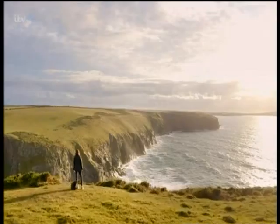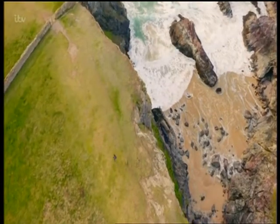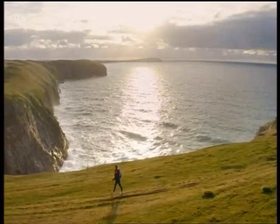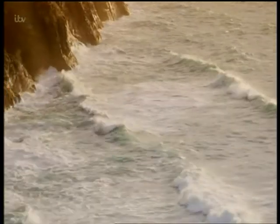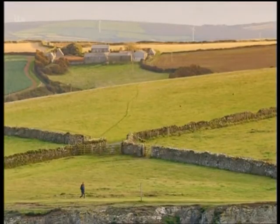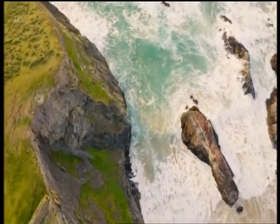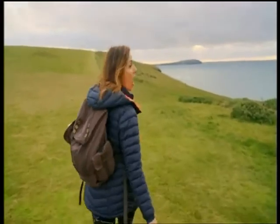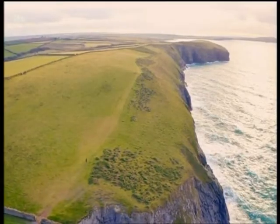Beneath me is Butterhole, thought to be named after its rich yellow-coloured sand. It's one of a number of spectacular coves along this walk, carved out by the full fury of the Atlantic. This stretch of coastline is unspoiled, and you can feel the power of the ocean beneath you. This is Poldark country, so you're probably more used to seeing this landscape with a half-naked man on a horse galloping through it. I did try and get him, but he wasn't available.